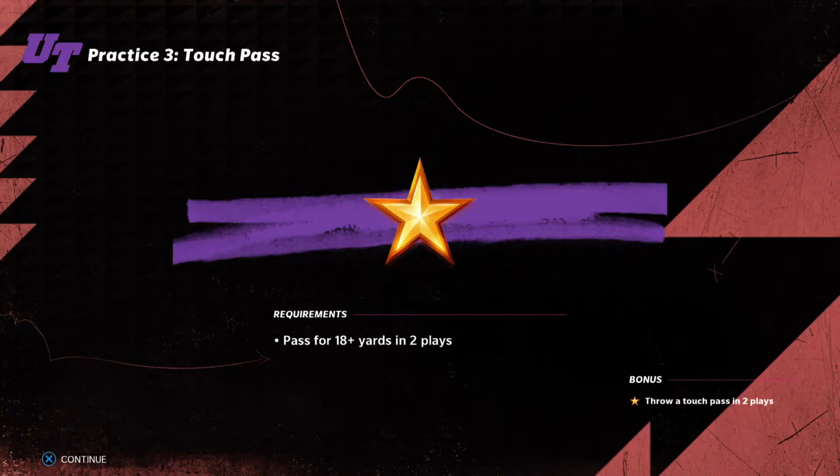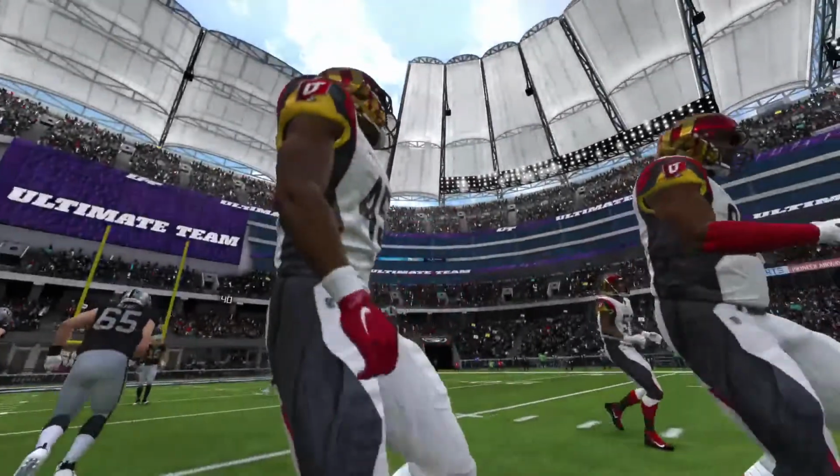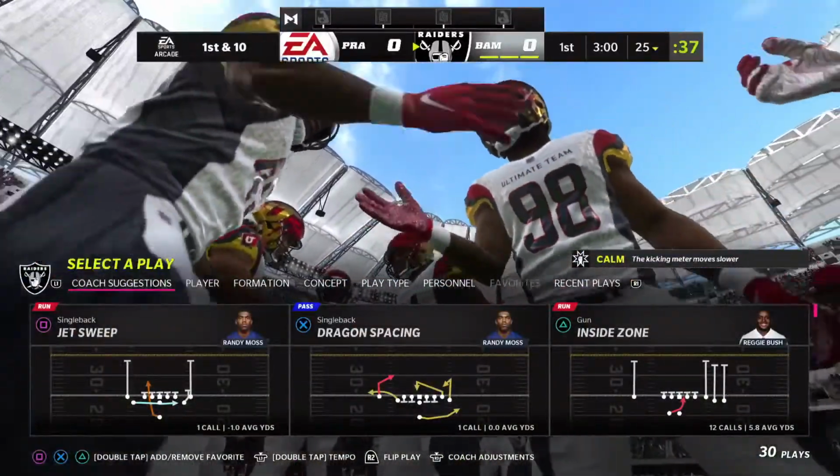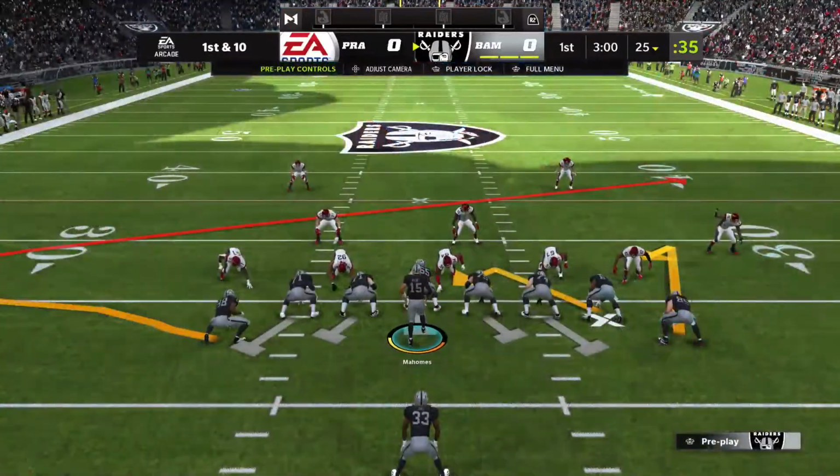Let's send it down to Brandon Godden and Charles Davis for the call. We start this challenge off in the first quarter with 3 minutes remaining. Still no points on the board. It's 0-0. You've got the ball on your own 25-yard line. As we get set here, 1st and 10.